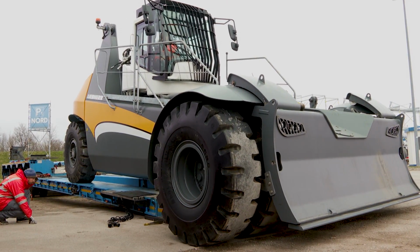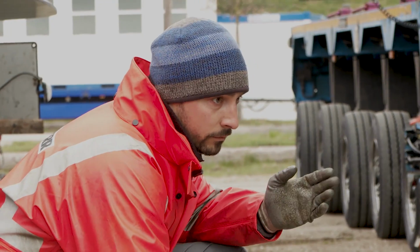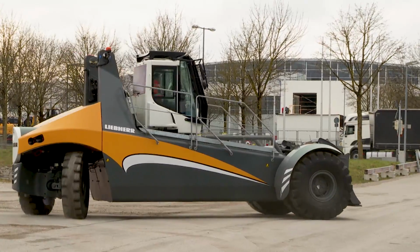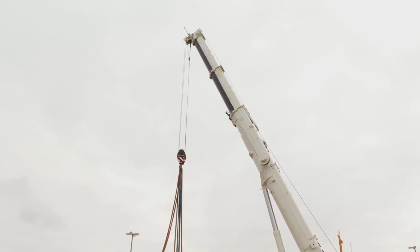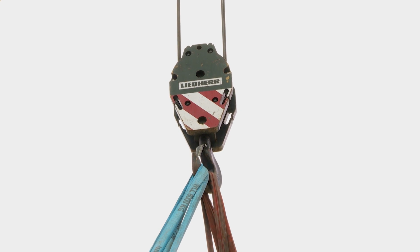7:30 a.m. The Liebherr log handler has arrived at its assembly point. Werner Haas's team takes care of it. Just the log handler's cantilever alone, which is used in timber transport, for example, weighs 10 tons. No easy task, even for a car crane which needs 4 slings in order to be able to assemble it onto the stacker.